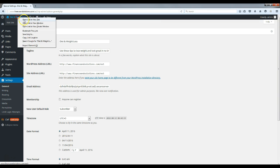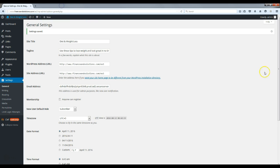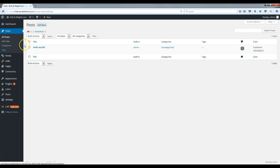Okay, now let's just check that out real quick. Come over here, as you can see, diet and weight loss. There's the tagline right there. We're going to close this up, and we're going to come over here, and we're going to go to Post. Just click on Post. And then we're going to add some new posts in. I'm going to add about 7 to 10 posts. I'm going to show you how to do the first post, and then I'm going to add them in, and then I'm going to come back.